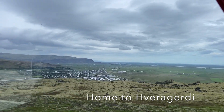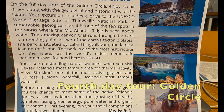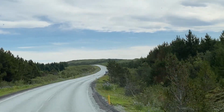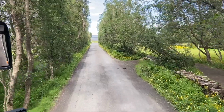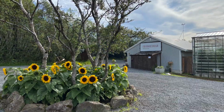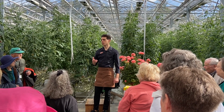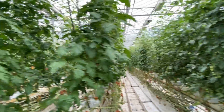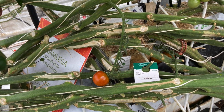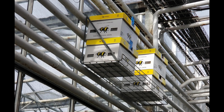So we will start by visiting the Friedheimer Horse and Tomato Farm, which is really fun. It was a beautiful drive to the tomato and horse farm on our fourth and final day. They decided to move here. It's a beautiful countryside. We learned how they grew tomatoes year-round under glass with the help of geothermal energy and many pollinators.